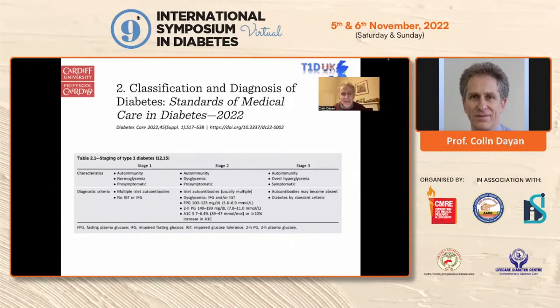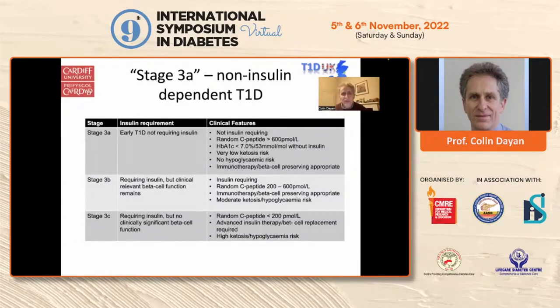Important to remember with that drug that they were only treated once at the beginning for 14 days with the immunotherapy. Secondly, the American Diabetes Association has now taken on that staging of diabetes, so it's, if you like, official, this idea of stage 1, stage 2 with dysglycemia and autoantibodies, and stage 3. We've floated the idea of considering that stage 3 might be divided into a very early stage 3, when you have early type 1 diabetes and not requiring insulin, as opposed to a later honeymoon phase, if you like, where you do require insulin, but you have a pretty good C-peptide level and a low risk of ketosis. And then finally, stage 3 as we're used to, with very little remaining C-peptide and a high risk of ketosis.